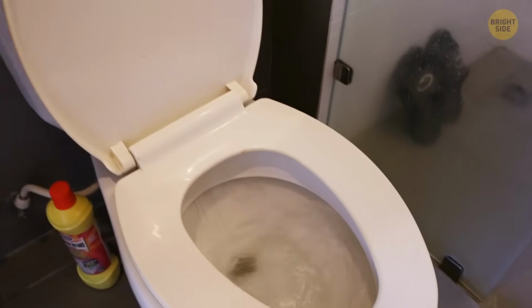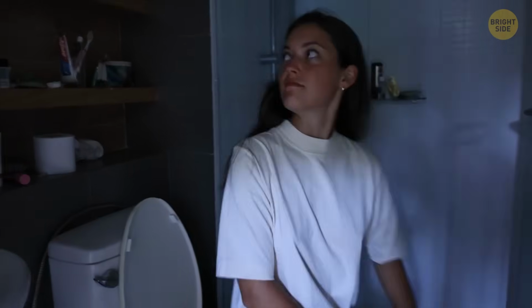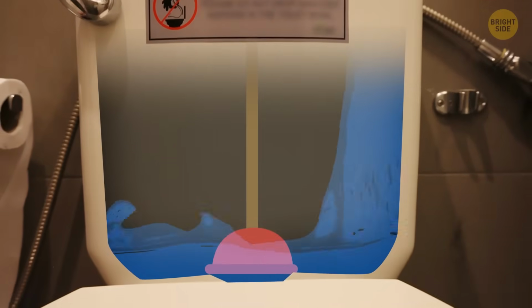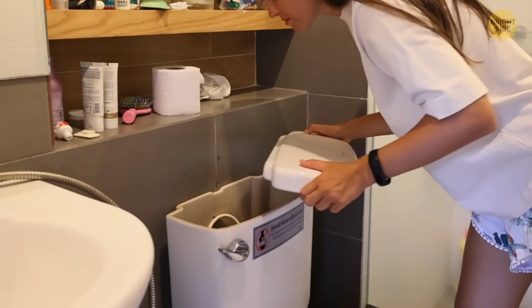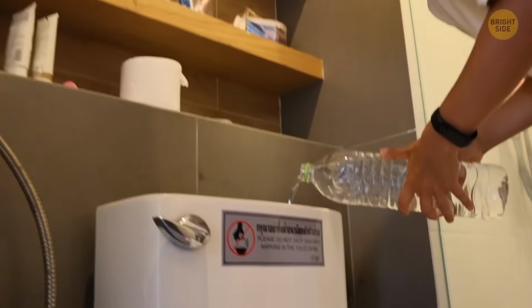Most toilets rely on water pressure and gravity to function, so a power outage will not affect them. But if yours does need electricity to function, you must be worried about using it when the power is out. The good news is the power is only used to fill the toilet and not to flush it. As the flushing mechanism will still work, open the toilet tank and pour in a couple of gallons, and you're free to flush away whatever you need to.